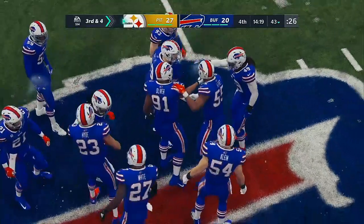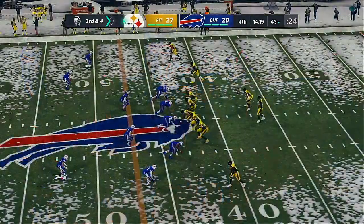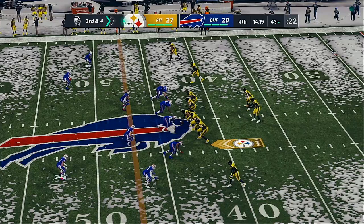Yeah, and I don't think that they're going to lose confidence in him, though, because of the track record. Such a good player, maybe having a bad game, but I think they'll still go to him in a critical spot.